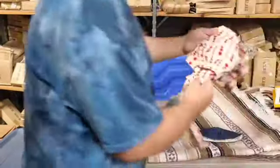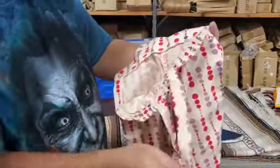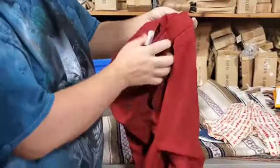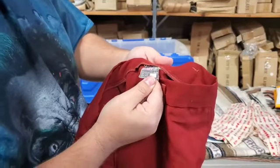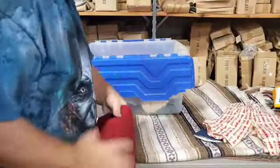Over there. This is a 1940s or 50s child's little overall set. Cute. It's a pair of pants. Material feels interesting. Called Step Ladder. It's the brand. Over for care and content. So that's a pair of pants.